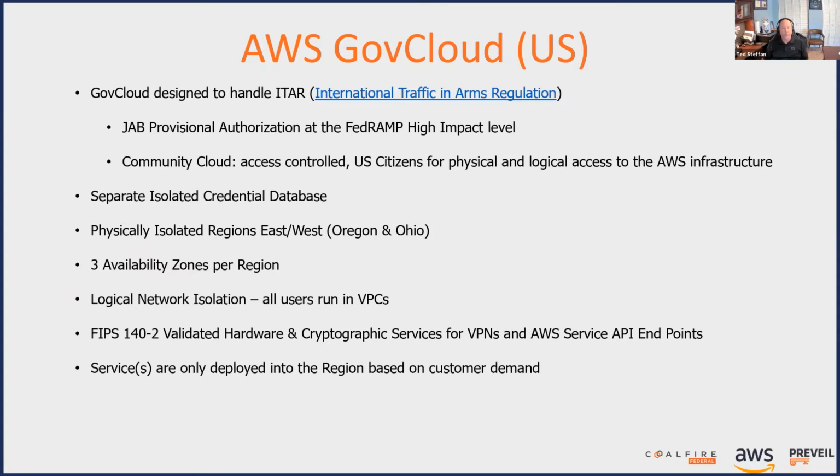We force all users in our GovCloud region to run in virtual private clouds or VPCs. And we also provide FIPS 140-2 validated hardware and cryptographic services in the GovCloud region.